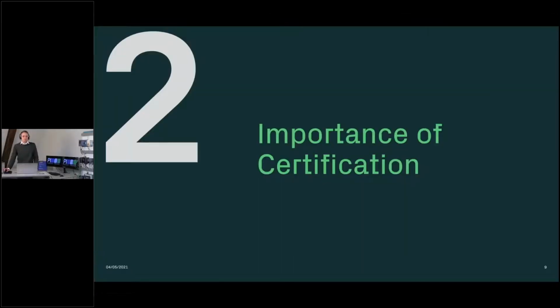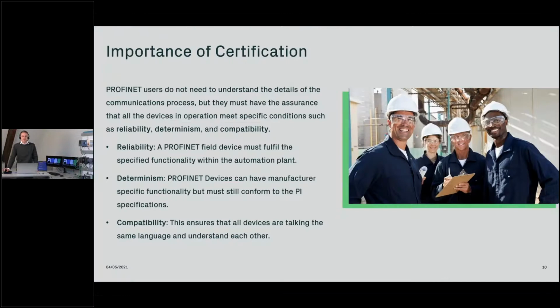PROFINET users do not need to understand the details of the communication process, but they must have the assurance that all devices in operation meet specific conditions, such as reliability, determinism, and compatibility. How can I explain that? Actually, the simplest way to understand is: for reliability, the device can perform the task as expected. For determinism, the frame or packet arrives when the time is expected to. And for compatibility, the device uses the same language of communication.